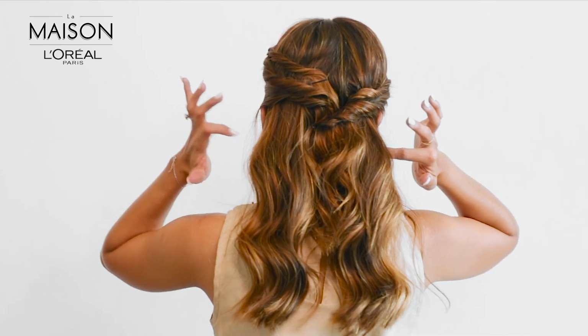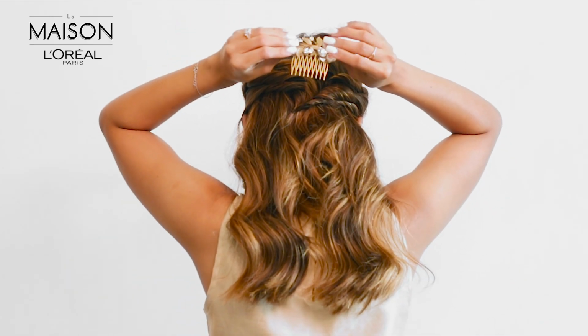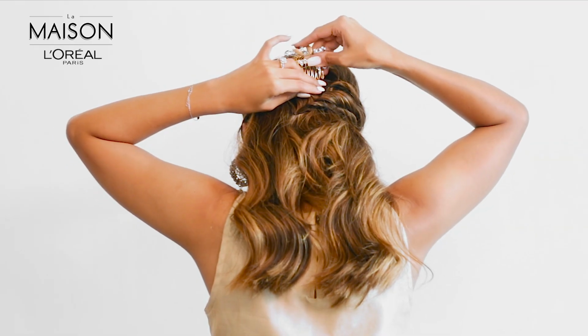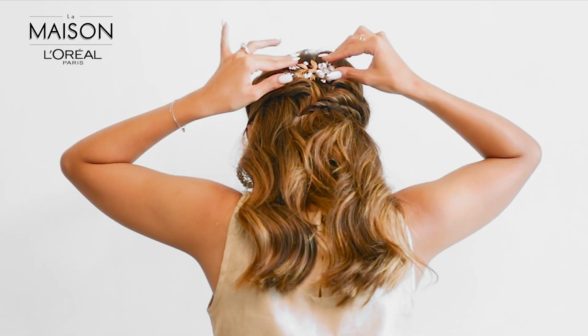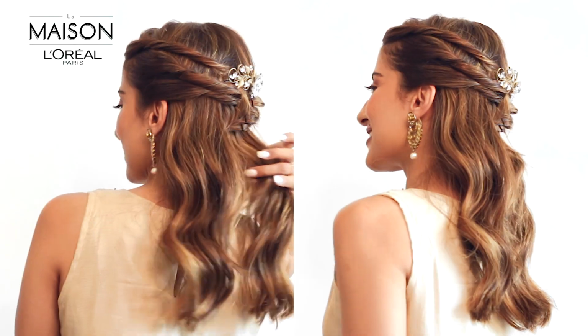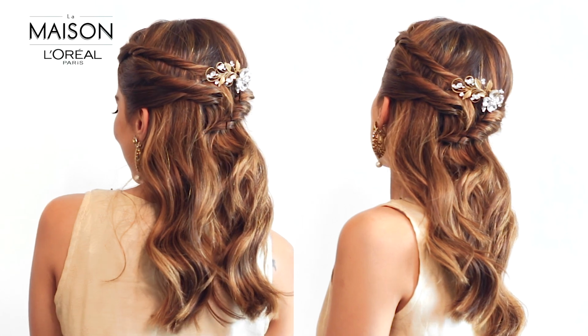Now I'm going to do the same thing on my left side. So this is how it's going to look once it's done. Now just to add a festive touch, I'm adding this hair accessory right in the center here. And that's how it's going to look. So this is how it looks, and it looks gorgeous, right? Now this is one look that'll never go out of style.